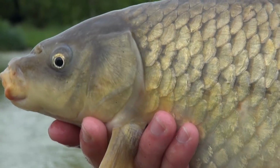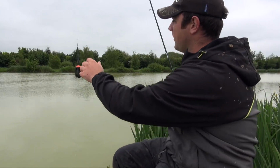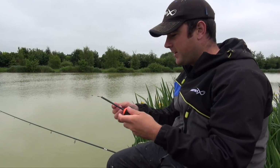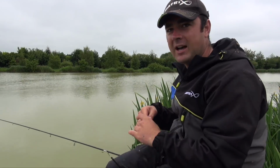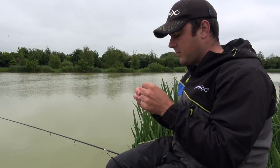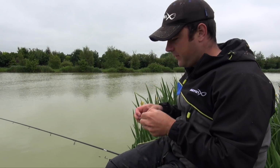But full marks to Topcroft as well. There's a good stamp of fish in here, and they're in really, really good condition. Okay, it's always nice watching them swim back, none the worse for their experience. But it's been an unbelievable day. The fish have just kept coming. I don't know how many we've had. We haven't kept count, but it's been really, really good. I'm just going to get another bait prepared now and fill the float up again.